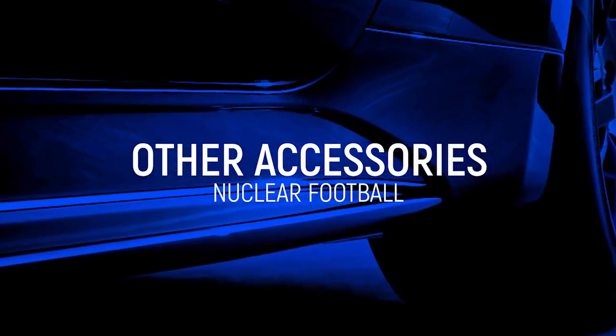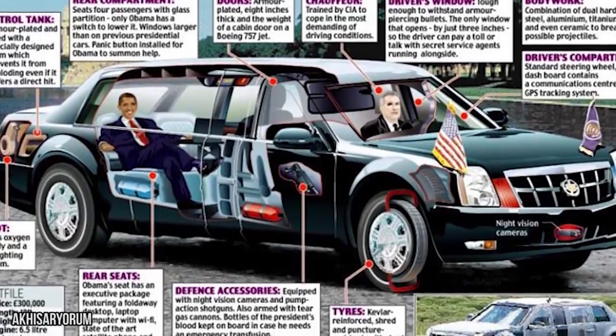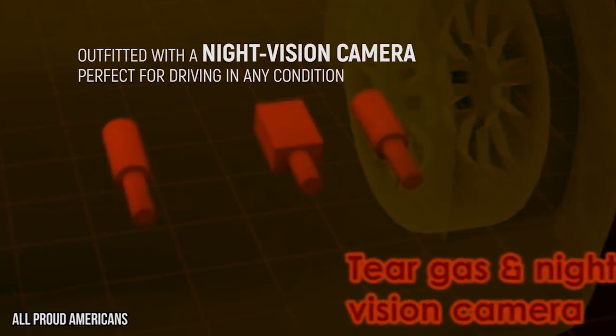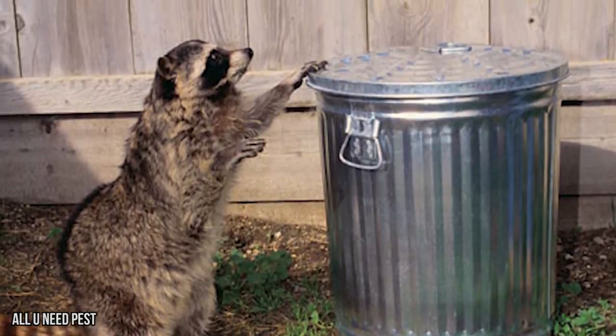Other accessories. As if all the other mind-blowing features we mentioned weren't enough, the beast has a special set of unique accessories. These tactical items would be at home in any secret agent's toolkit. It's outfitted with a night vision camera, perfect for driving in any condition, or staking out your trash cans to see if it's the raccoon or your neighbor's dog that keeps knocking them over.